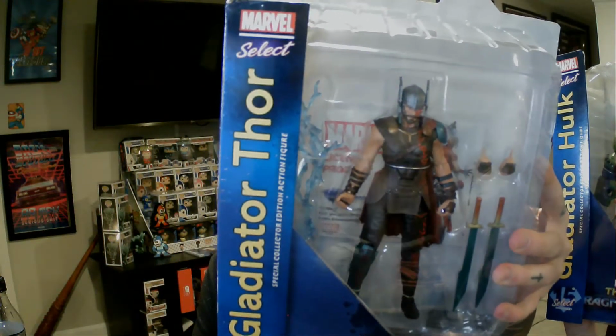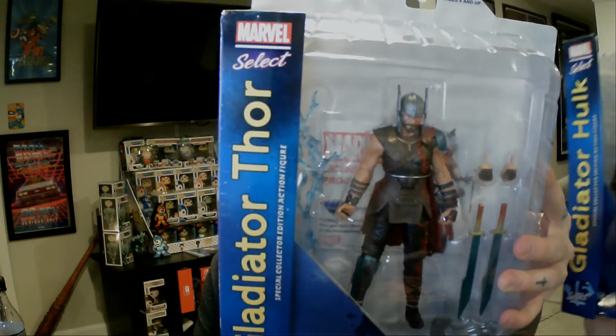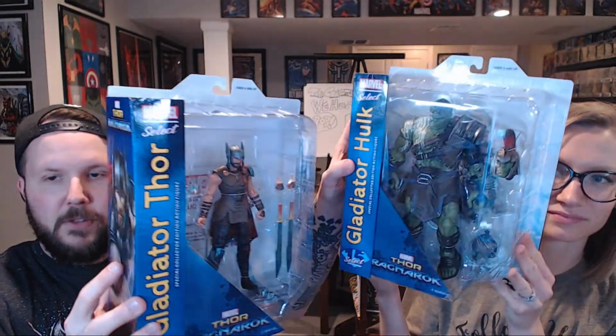Now, the Thor isn't quite as cool as the Hulk in the box. He's very small. The box is very light. This Hulk box is so heavy, but it's so cool. Oh, yeah. I'm really happy about this guy. He's neat looking. He has an interchangeable head, so you can put the gladiator helmet on, and then he also has those big weapons in the back, just like right out of the movie. So that's cool. He's so awesome looking. So there they are. You want to hold him, and I'll hold him. Their glare is crazy, but there they are together.